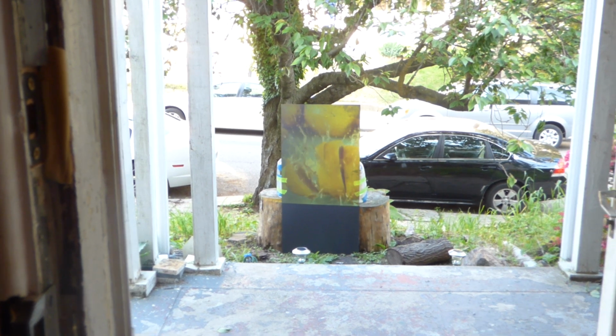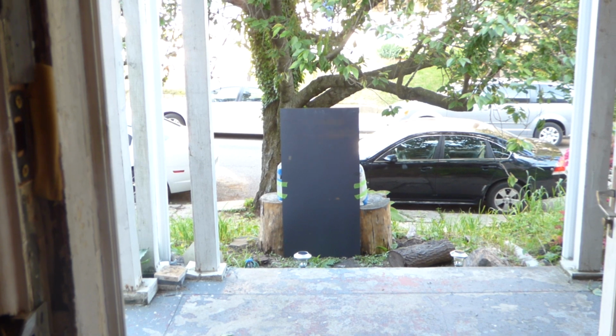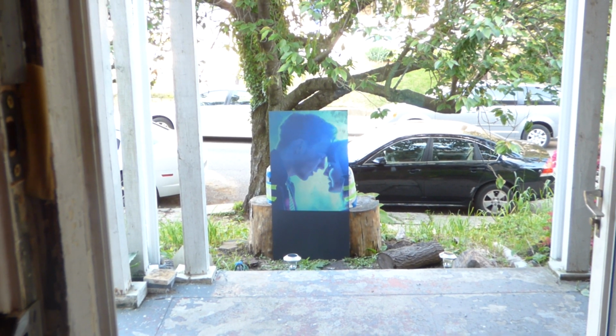And the reason why I chose to push the screen away from the porch is because I didn't want it to get protected by any form of shading whatsoever. I want it sitting right out in the open.